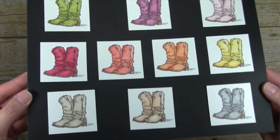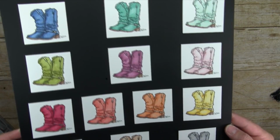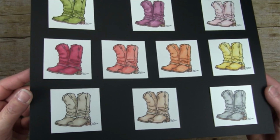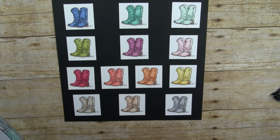Not usually in the family. So here I just took the boot from Country Living and colored each one so I could get an idea of what each one can do. And so that is my sample of those.